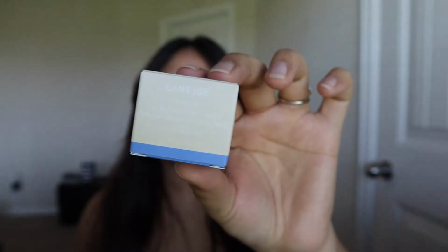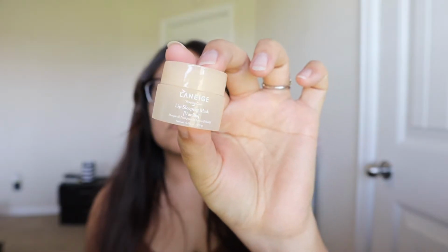Now the next thing that we have, I am going to actually try it on, is the Laneige Lip Sleeping Mask in Vanilla. I actually do really like Laneige products. I have received a couple of their sleeping masks for the face and I really do enjoy it. So this, okay, so I thought it was gonna be more of a thicker consistency like the Bite Beauty Agave Lip Mask, but this one's more liquidy, as you can say. So I'm just gonna keep that on the lips until it's time for me to apply my lip product, seeing if I can feel a difference because my lips are a little bit chapped right now.